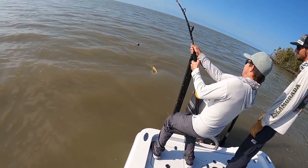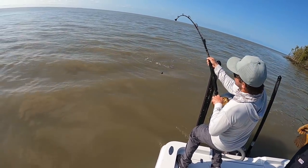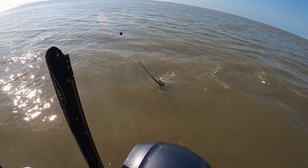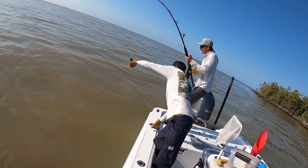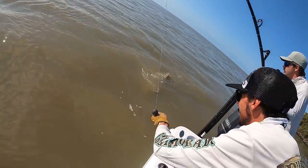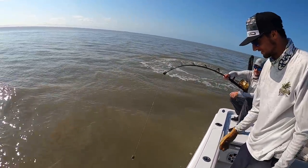This is a big fish, you guys. Huge sawfish. Look at that, dude. Oh my God, what a dinosaur. I've caught a couple small ones myself, but never hooked a giant like this before. What a surprise. Sawfish, baby. Look at that sawfish. Here he comes, guys. Look at the size of that sawfish. Oh. One pissed off sawfish.